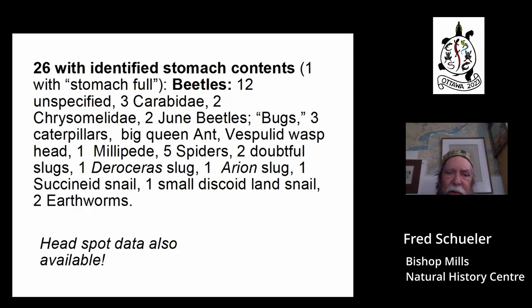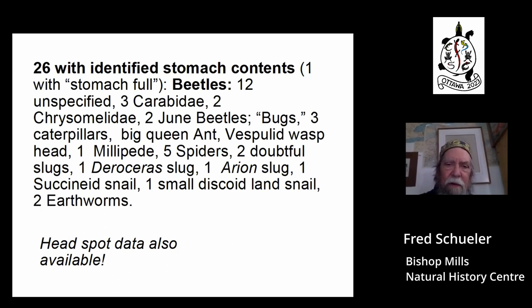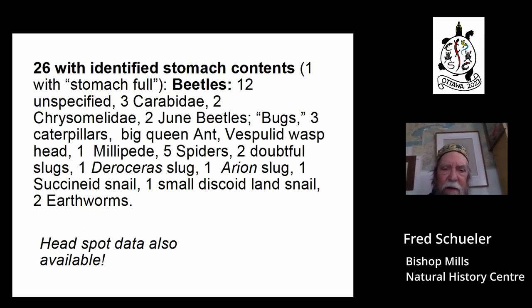And then on these frogs that were roadkilled, a lot of them had beetles in their stomachs, a whole range of invertebrates, but largely beetles and some other arthropods and some slugs.